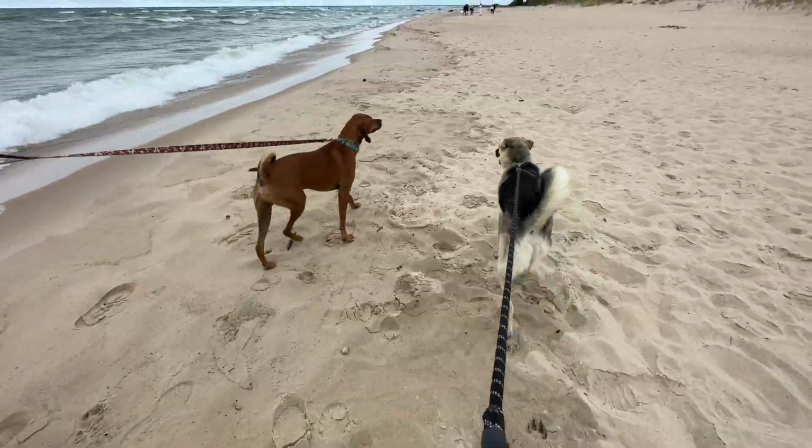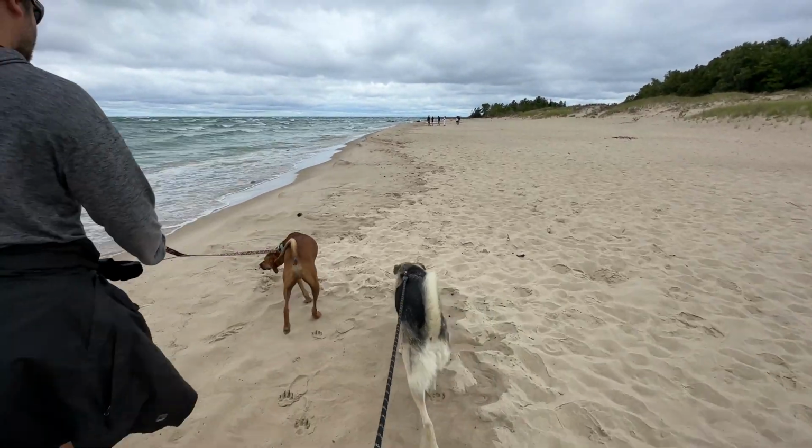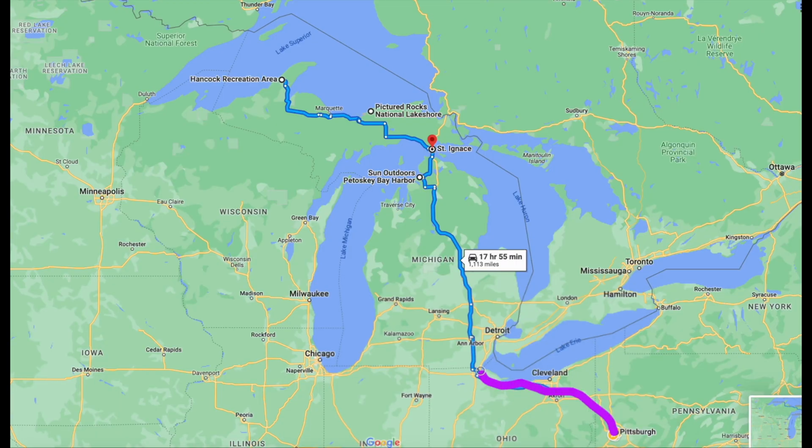We were away from home for a little over 2 weeks, visiting various destinations like Petoskey, Isle Royale National Park, Hancock and Houghton, the Porcupine Mountains, the Pictured Rocks National Lakeshore, and Mackinac Island.